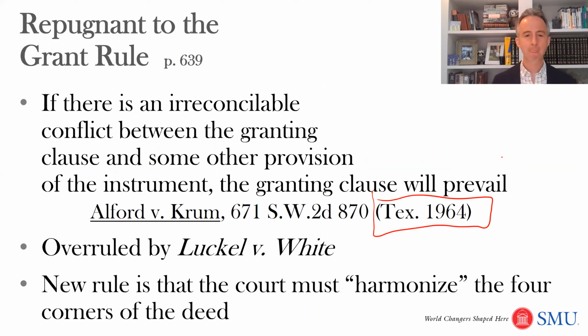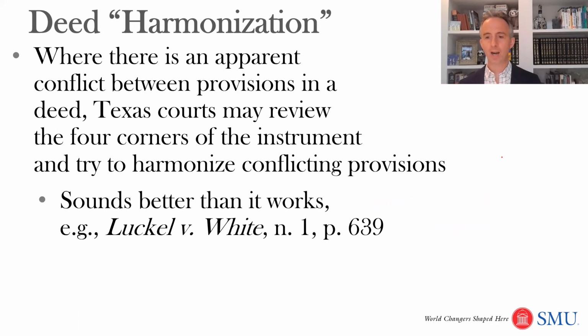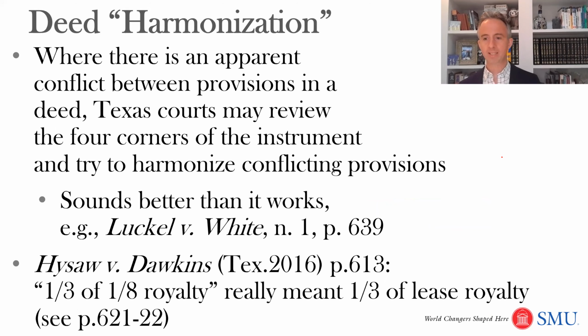Basically, the new rule that you see in Concord and Luckle is this idea that we're going to harmonize the four corners of the deed, try and figure out one reading of them that's consistent and makes sense. And we'll see that sometimes that's a little bit unsatisfying. Basically, we're trying to take an apparent conflict, review the four corners of the instrument, and try to harmonize them. We can see how it might work in Luckle versus White.